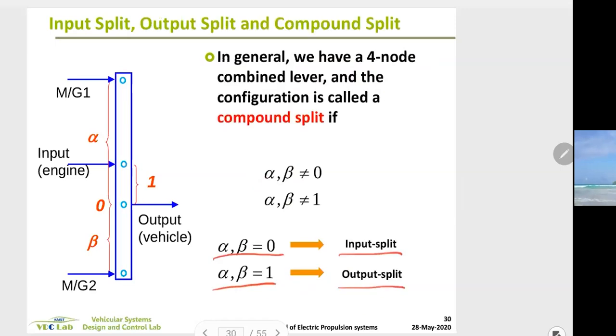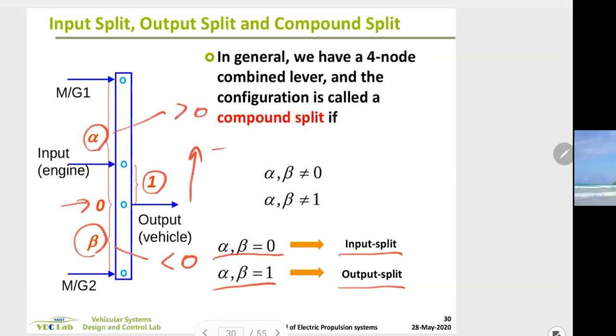Oh, by the way, note that these values do have sign, meaning that this is origin, and beta in this diagram is negative. Okay, so alpha is positive. So this is positive, and this is negative. Okay. That way we can describe any compound lever, compound split architecture.